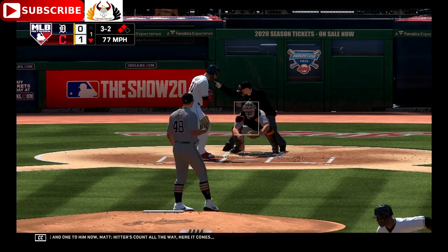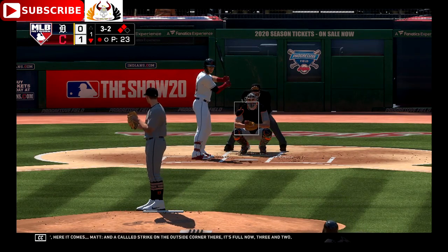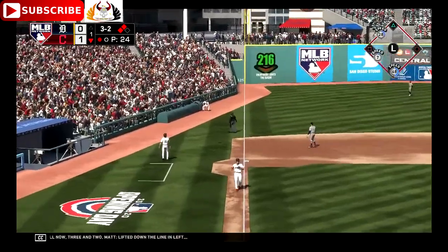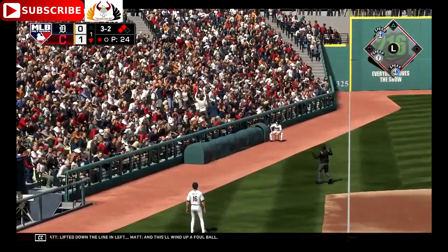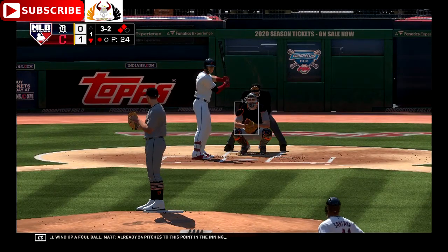Here it comes. And a called strike on the outside corner there. It's full now. 3-2. Lifted down the line in left, and this will wind up a foul ball. Already 24 pitches to this point in the inning.